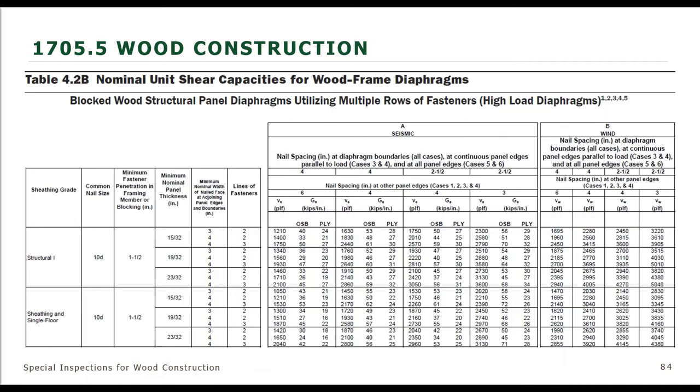In addition to that, we want to make sure that we have the nails that are specified in the calculations and drawings, and make sure those nails are the ones that are out in the field. Now, this is the high-load diaphragm table. And as you can see, there's nominal thicknesses of our members that are joining panel edges. We have two or three lines of fasteners, and then we have the common nails. They have to be common nails, minimum penetrations, and 10 penny. So all of these three criteria: common, 10 penny, and minimum penetration.